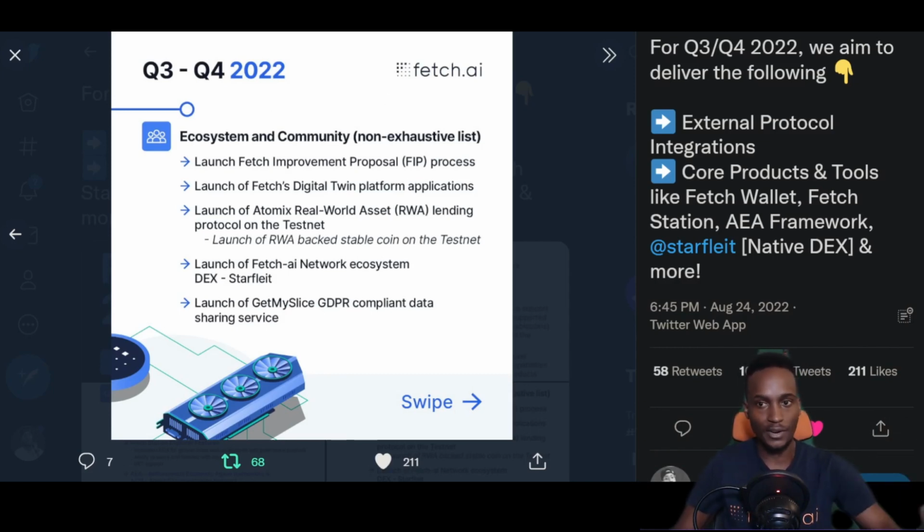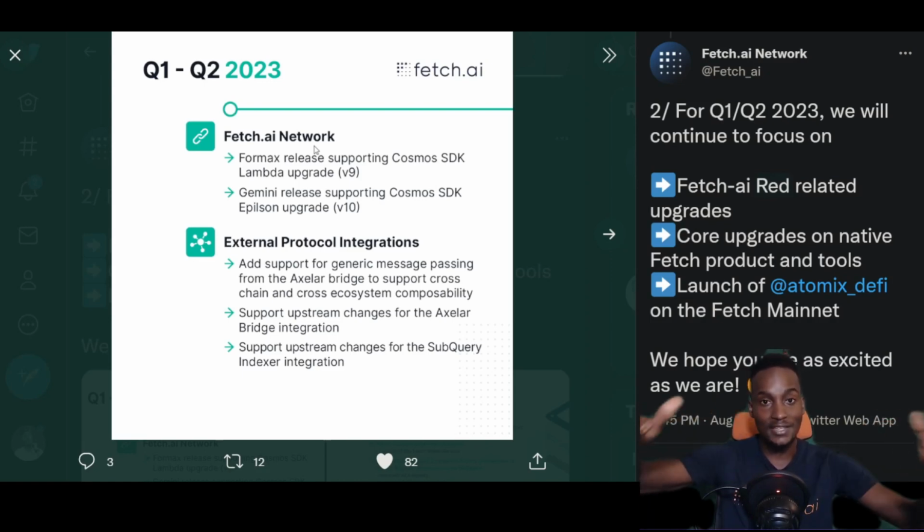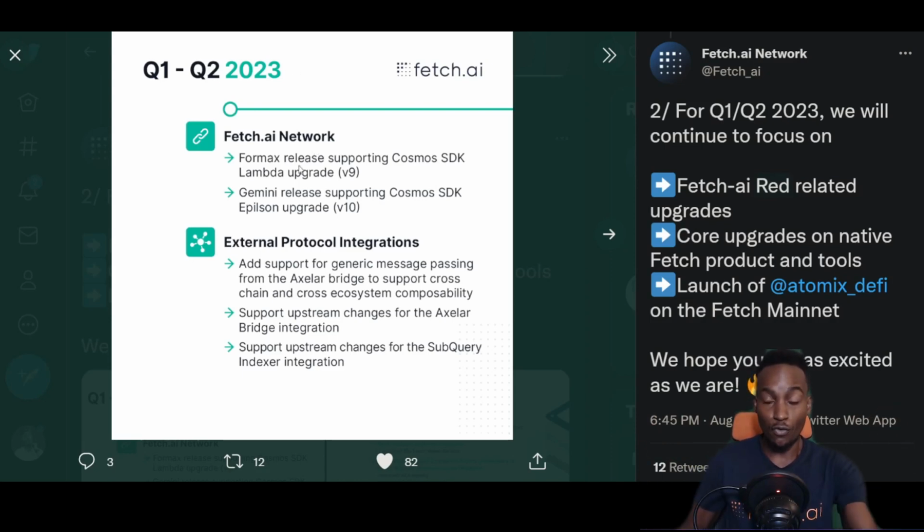It's very good, of course, that Fetch.ai is still building on and staying with those core values that they had in the beginning, because that's the reason why most of us got involved, because of those core values. And then 2023, so they're thinking as far as 2023, which is pretty exciting. Fetch.ai network 4max release supporting the Cosmos SDK Lambda upgrade. Guys, these software development kits for navigating the crypto landscape, programming, engaging with smart contracts and stuff like that, are constantly upgraded to meet the existing standards in the crypto space. So there's a 4max release, the Gemini release supporting Cosmos SDK Epsilon upgrade version 10. Then external integrations: add support for generic message passing from Axelar Bridge to support cross-chain and cross-ecosystem compatibility. Guys, this is extremely important.